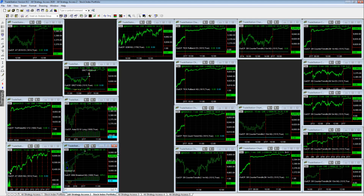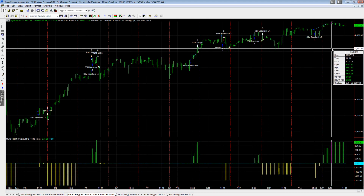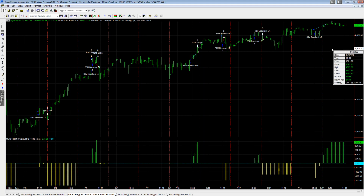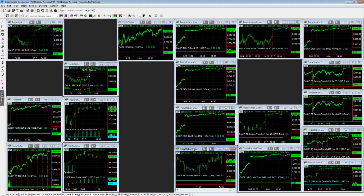The 60-minute breakout NQ actually hit its profit target. So we may not enter trades intraday on this one, but we can take profits, and so this is a plus $1,000 profit target. So 60-minute breakout NQ hit its profit target on President's Day, and those are, let me make sure, those are all the trades in this workspace. None of the other SR Counter Trend 2s traded.